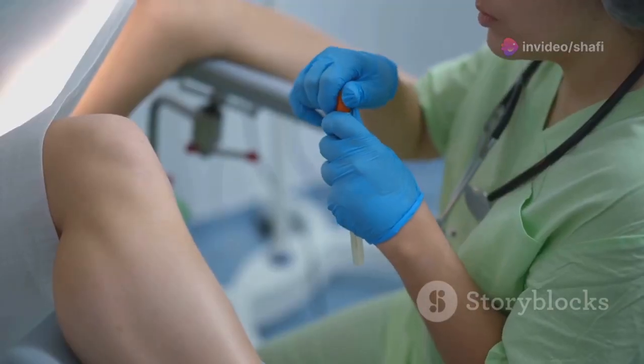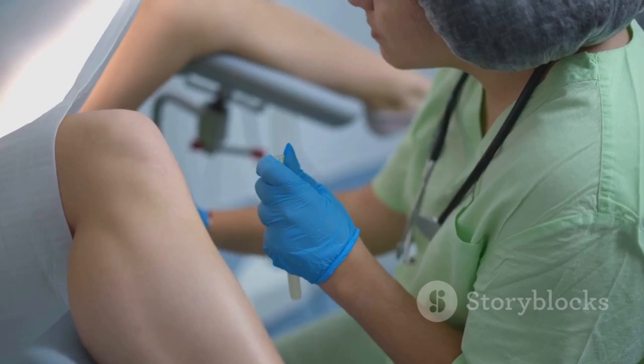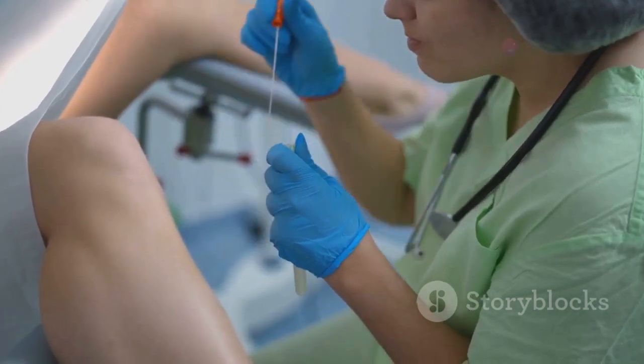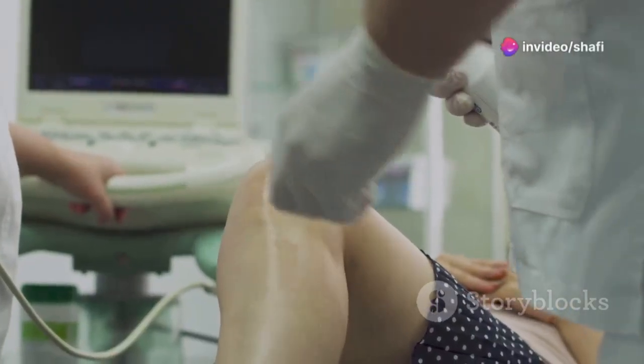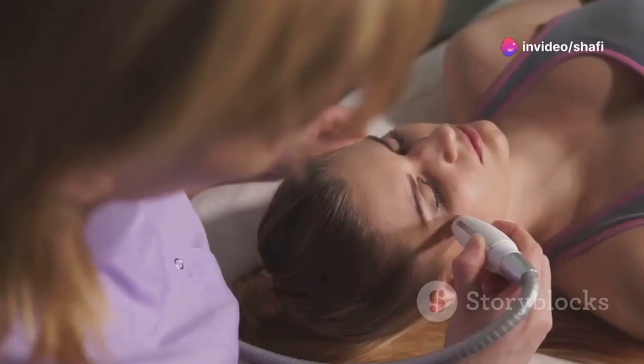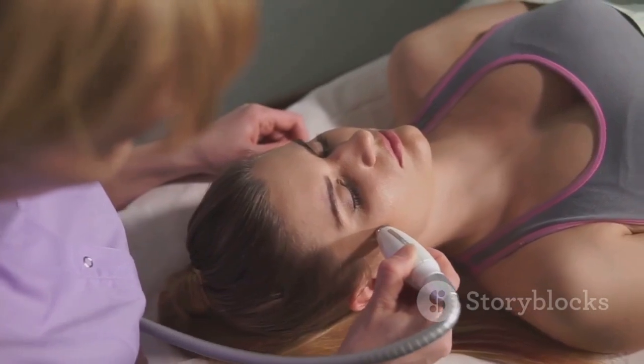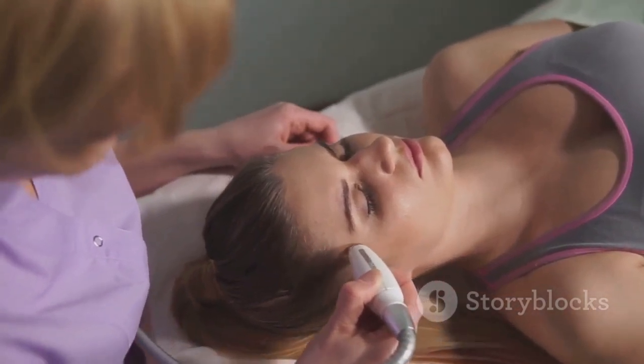If the warts are small or hard to see, they might apply a vinegar solution to the area. This solution helps in highlighting the warts. This can make the warts turn white, making them easier to spot. It's a simple yet effective method. Sometimes a visual exam isn't enough. In such cases, further testing is necessary to ensure an accurate diagnosis.